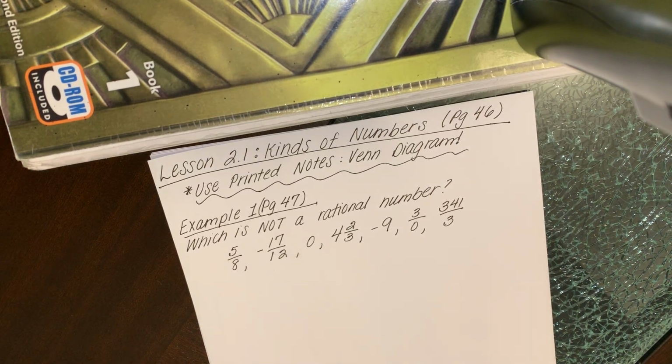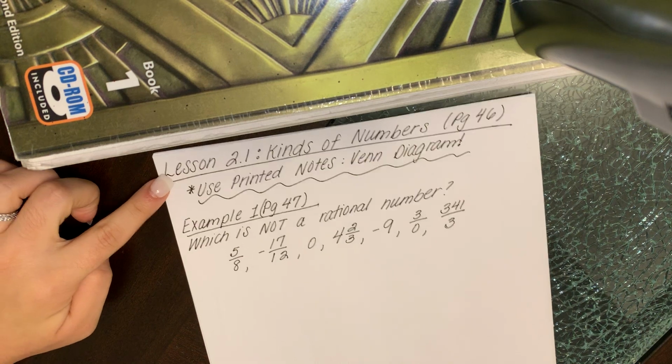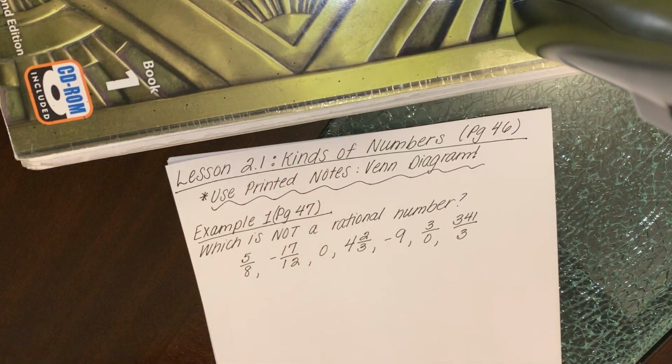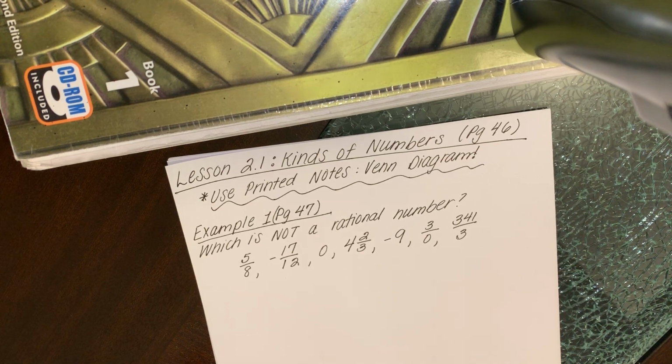All right, everyone. So this lesson that you're going to see for Algebra 1 is lesson 2.1. It's titled Kinds of Numbers. Kind of has a weird title. And we are actually going to be starting off on page 46.